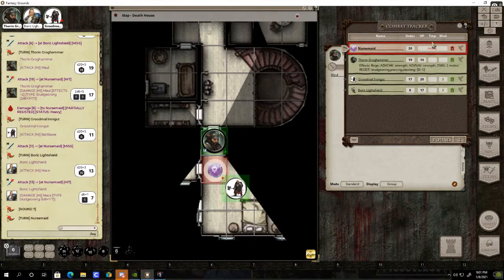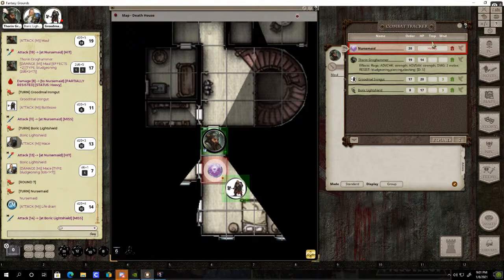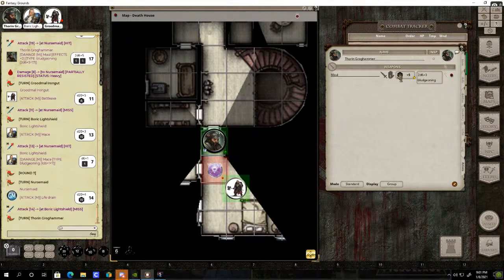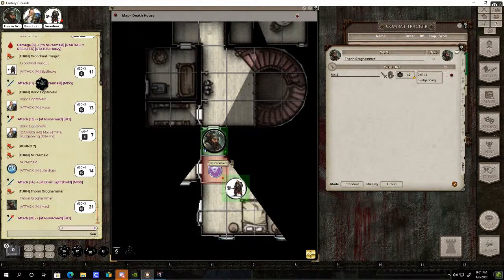Because I went after you, baby. Right, she's focused on you. I like the ghost dice. She still can't reach you with those icy cold hands. She misses. Thorin, you get another crack at her. Boom! You're all rolling well. Good night, lady.